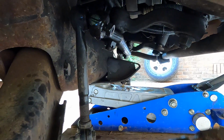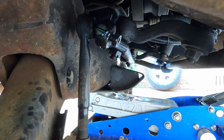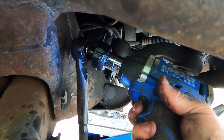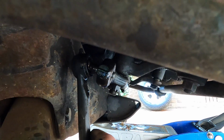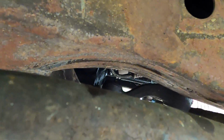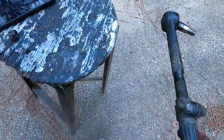So I just got done whacking the ever-loving crap out of this thing with a normal hammer, and it finally popped loose, but now I got that junk. All right. Oh, you pain in the butt. There we go. Oh, y'all couldn't see any of that. All right, well, we got it out, finally.